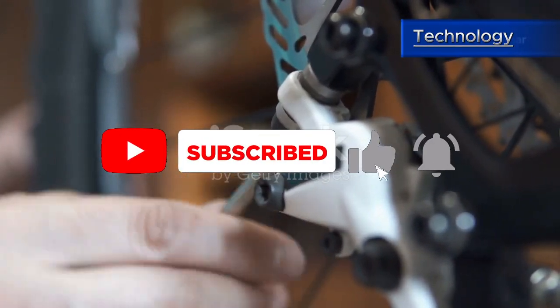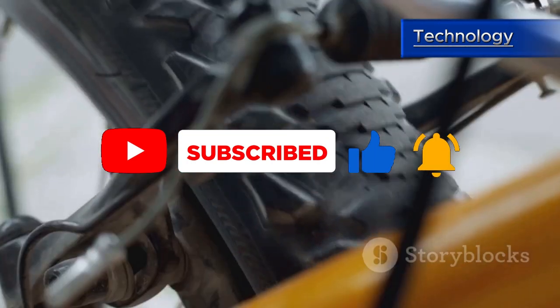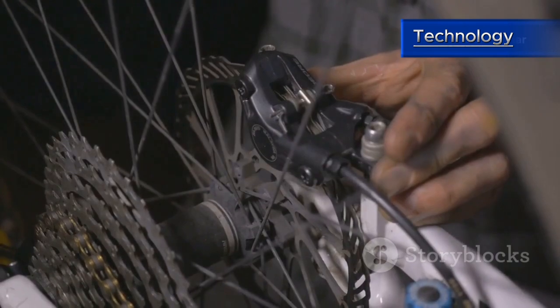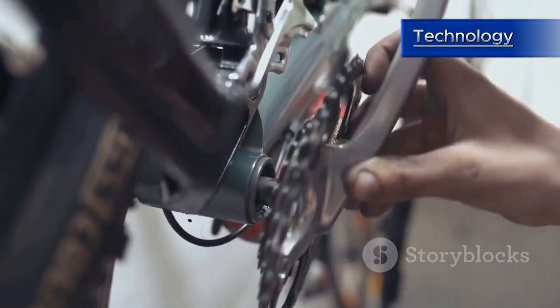Your brakes are your lifeline. They need to be in top working order at all times. Regularly inspect your brake pads for wear. Replace them when they become thin. Check your brake cables for fraying or damage. Make sure the cables are properly tensioned so your brakes engage effectively.